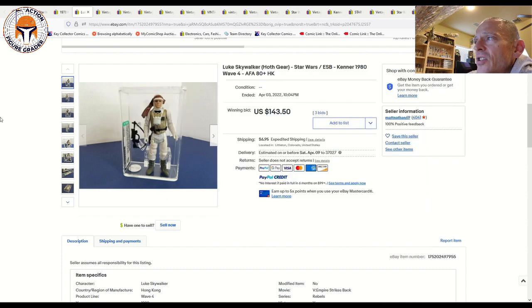Hoth Luke though, and it sold for $143.50 on 3 bids. Pretty good deal in my opinion. Pretty good deal for an AFA 80 plus Hoth Luke Skywalker. Really nice figure there. New case.